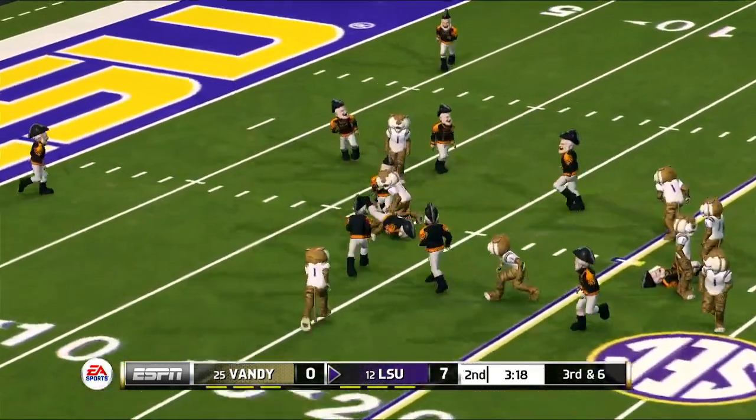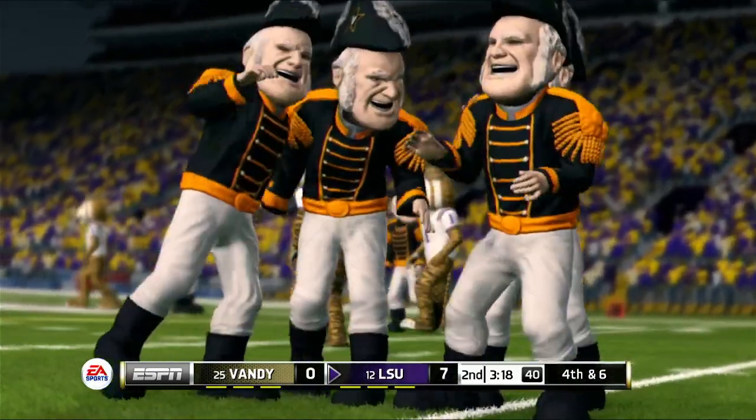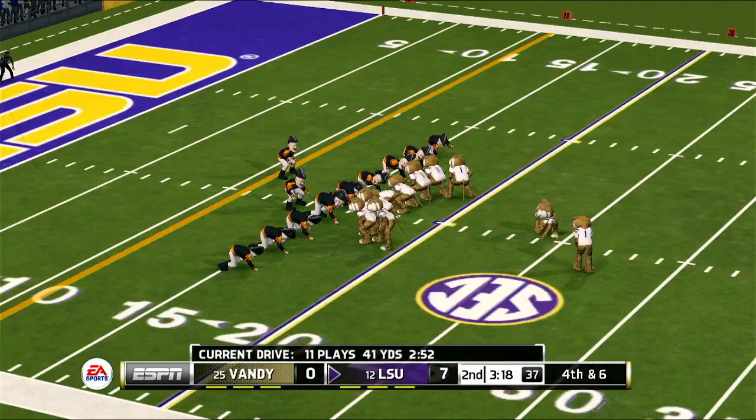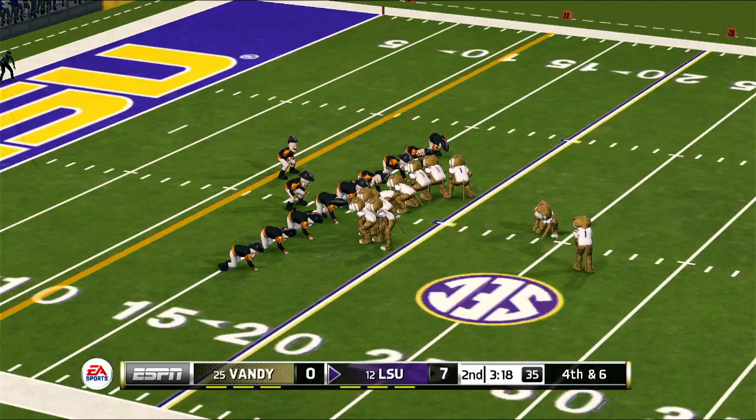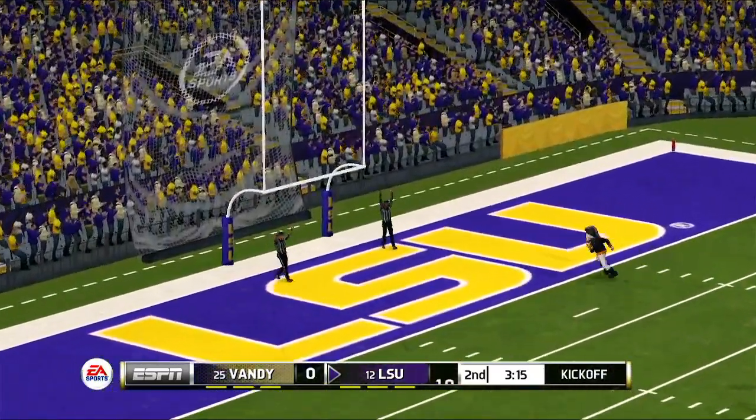36 to Mike. Ready. Quick strike and he drops it. Number 3, the intended receiver on the play. That'll make it fourth and 6. LSU can make this a 2-possession game with this field goal. It's up, and it splits the uprights.